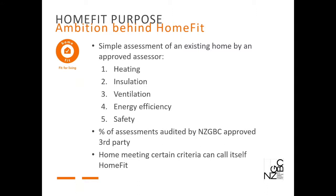Like I was saying, a home meeting a certain number of criteria, a minimum standard, can call itself Homefit, and this is how we really see Homefit rolling out over time as more and more homes get themselves up to the standard and get the Homefit stamp. That will then start appearing on listings for rental or for sale, and so the Homefit logo will get more and more consumer currency, and people will know more and more about what to look for when they're buying or selling or renting a home.